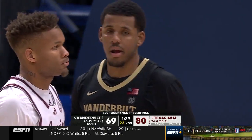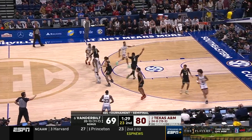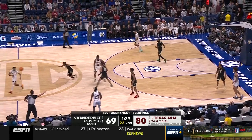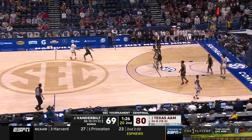Radford will inbound for A&M. And fight hard right now for Vanderbilt. Deny everything. Try to run through a pass. Gamble. Good job by Wade Taylor to make a second cut.